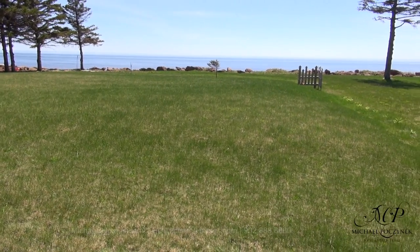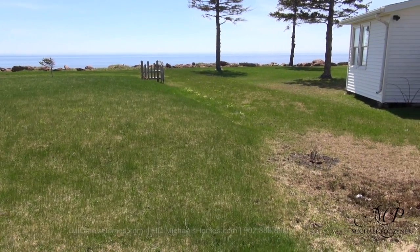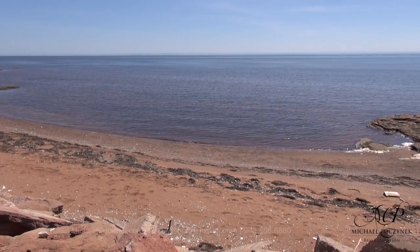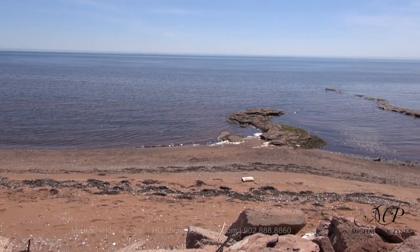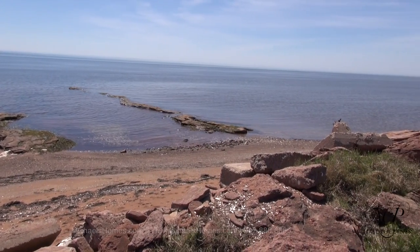Here's a quick view of the extra lot that's included that you could maintain for your privacy or sell off and discount the price you paid for the cottage. Here's a quick view of the beach, which is absolutely gorgeous and sandy. You can see the Confederation Bridge way in the distance, to the left of the frame. And it's fairly private, as you can see, one way or the other. You can walk for many, many miles.